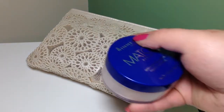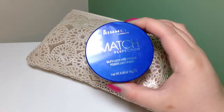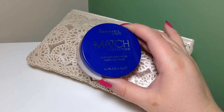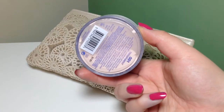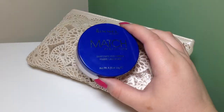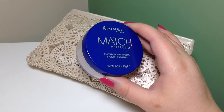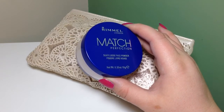Then these are the last two things that didn't fit in the bag. So I've got the Rimmel Match Perfection. So this is their silky loose face powder, and it's in translucent. Now honestly, I've already done a review of this on the blog. I'm not really that keen on this, to be honest.